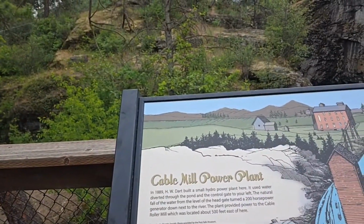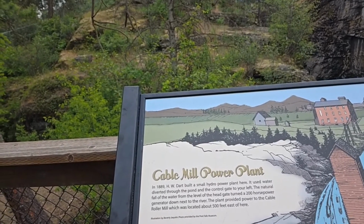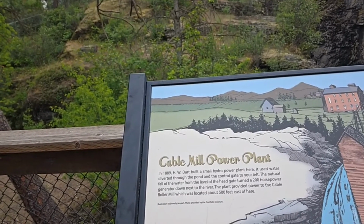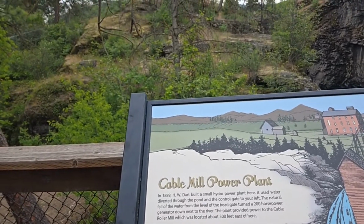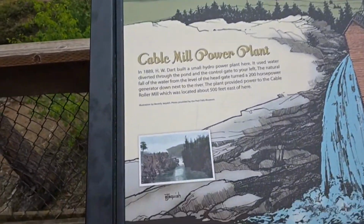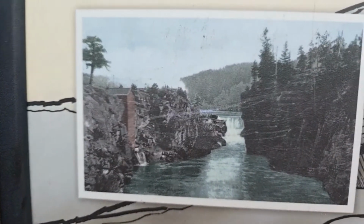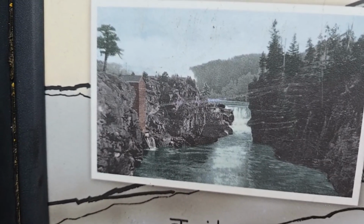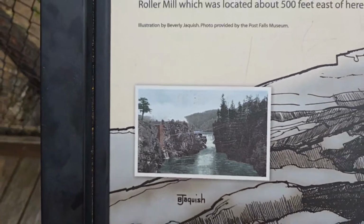The natural fall of the water from the level of the head gate turned a 200 horsepower generator down next to the river. The plant provided power to the cable roller mill, which was located about 500 feet east of here. There's a picture of it here.